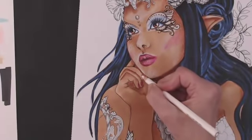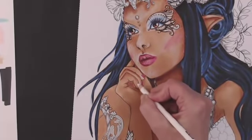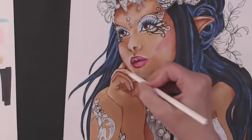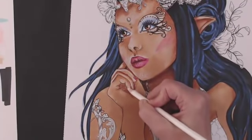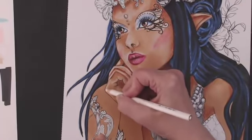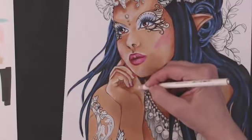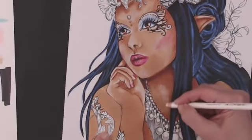Okay, she needs some highlights around her fingernails here. This is just the highlight. I'm going to go back over it with, you know, other, like, ginger root or something. But I want to have the highlights on her skin determined. She probably has a little bit of a collarbone something going on in here.